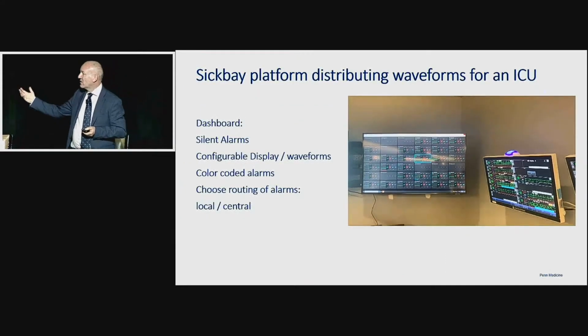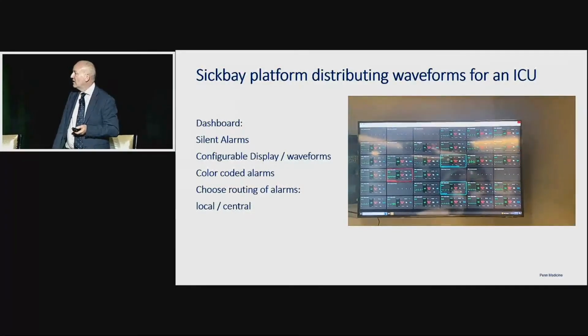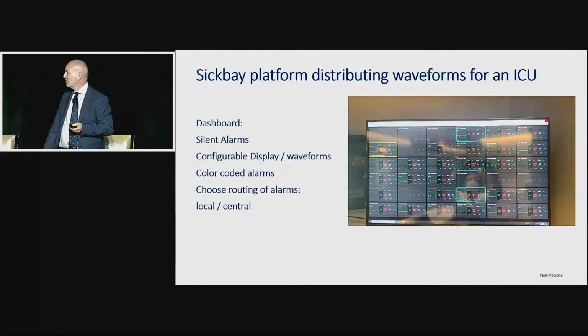And then this is what it looks like. So again, we're taking all the noise out. This is our neuro unit. You can see different color coding, and you can configure this all sorts of ways.